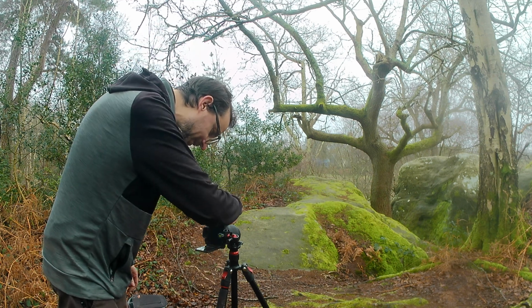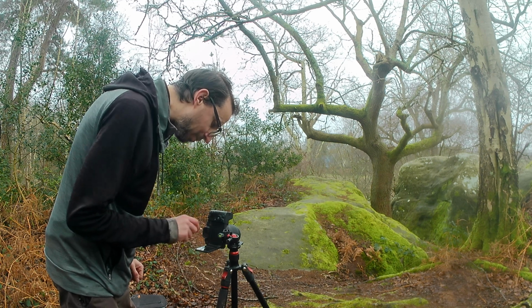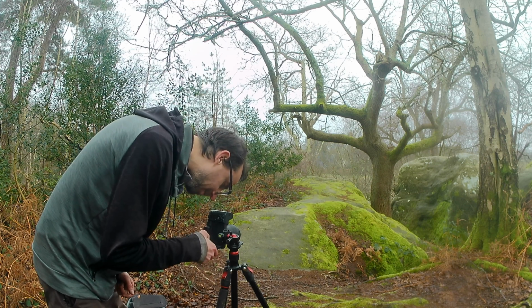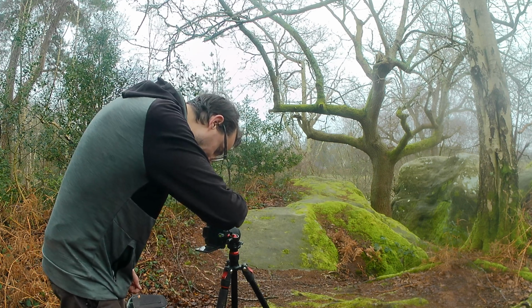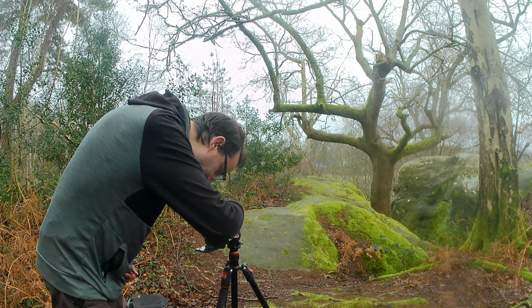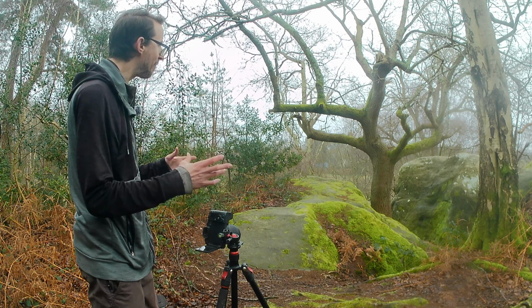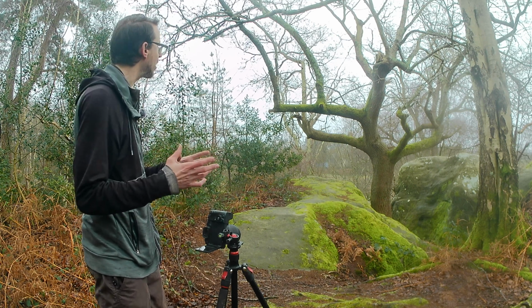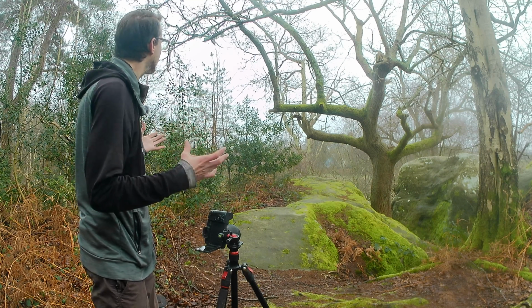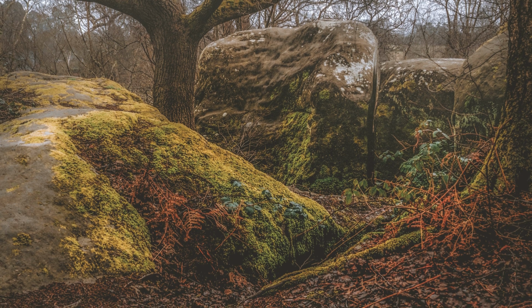In terms of settings, we are at f8. We're at 1/13 of a second. We're still at ISO 100, which gives us a nice amount of data to play with. I'm going to drop actually to 1/8 of a second. Should give us a bit more data to play with in the shadows, highlights. I think they're just going to be blown out anyway because of the sky. Nothing I can do about that today.